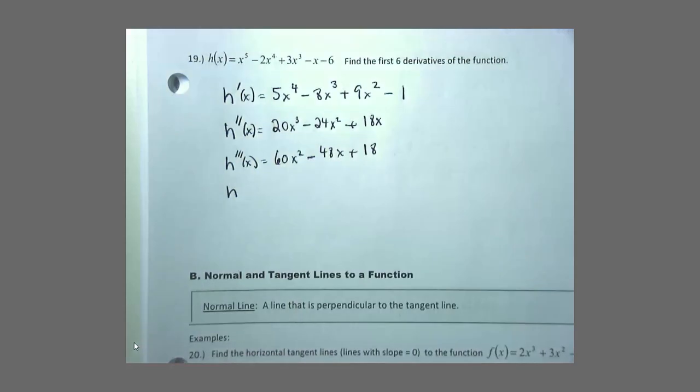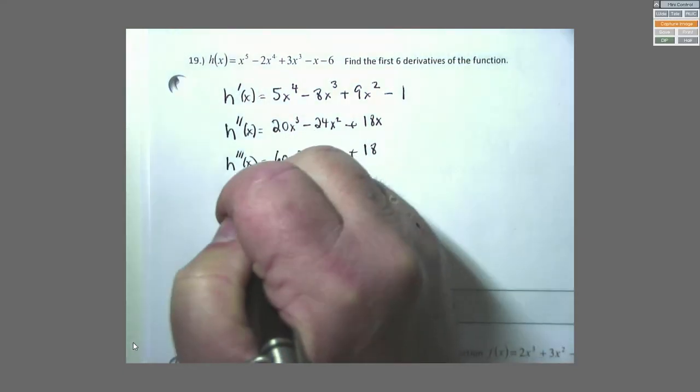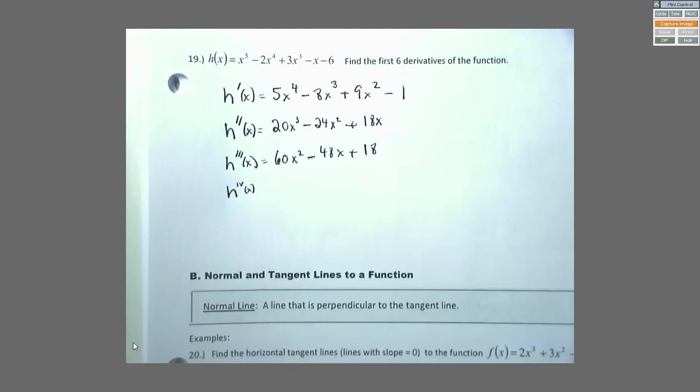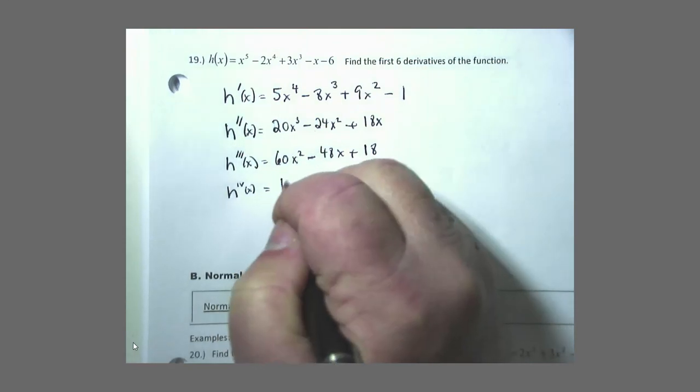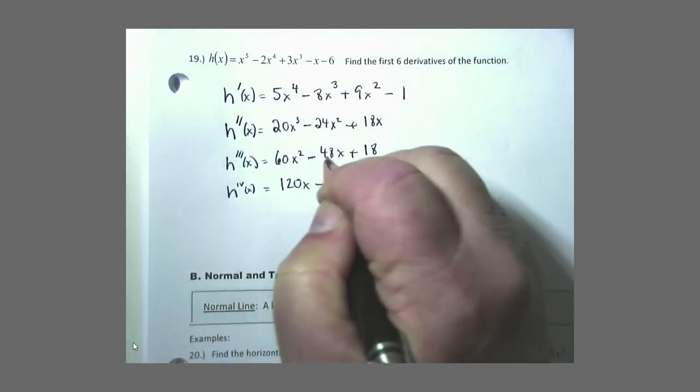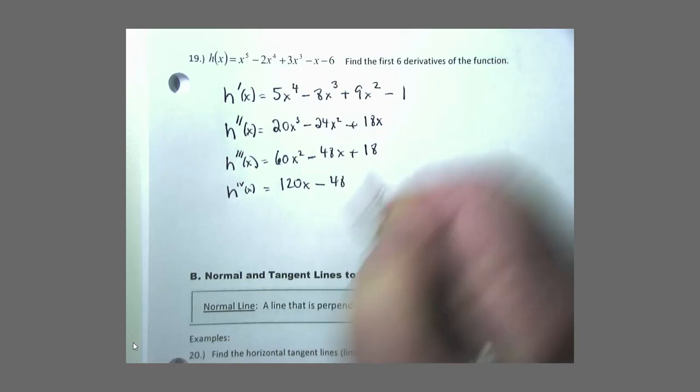The fourth derivative, that's where things start to change over. It is perfectly acceptable to write 4 hash marks if you want to. But after a while with these derivatives, we're going to go Roman numerals on it. That's typically the notation, so you don't have to write so many hash marks. So this would be the fourth derivative, h with a little IV up there of x. Well, the derivative of 60x squared is 120x, minus derivative of 48x is 48, and derivative of 18 is 0.